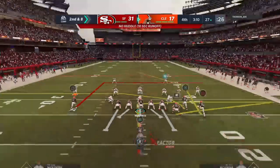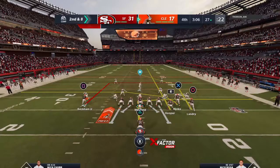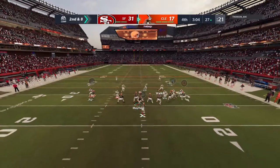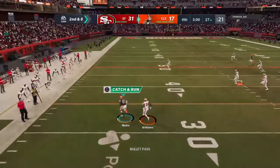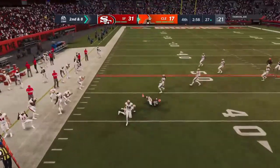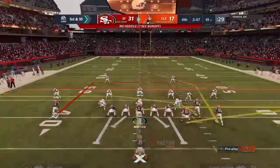And he's upended after a gain of 2 out to the 27. That catch is good for only a couple, at the 27-yard line. Throw again on second down, Mayfield. He's got Njoku, his big tight end. And they get him down, but not before he takes it across the 40-yard line.